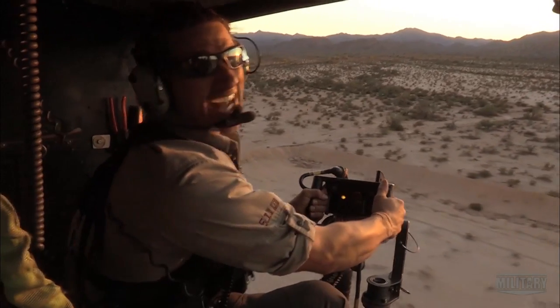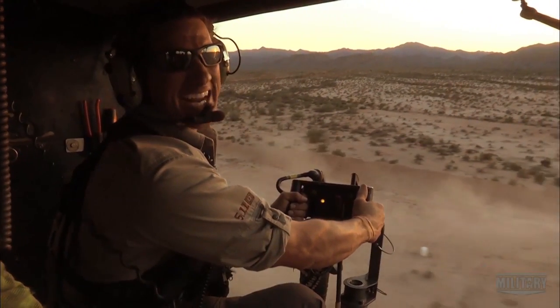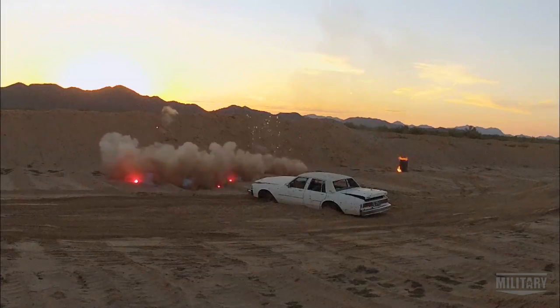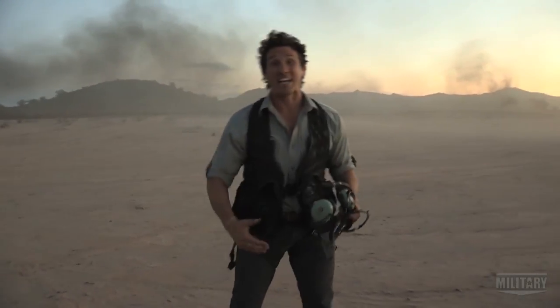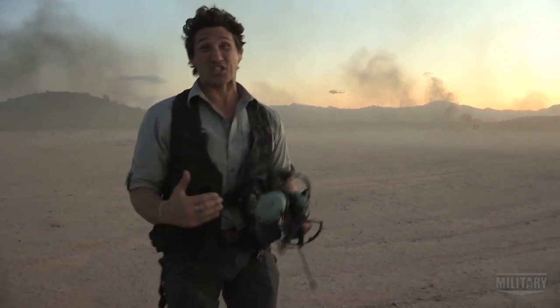It's a high-speed lead dispenser that can fire more rounds in a minute than most modern machine guns can in 10. The versatility of that weapon, combined with the versatility of the aircraft, really do make it a weapon that's changed the world.